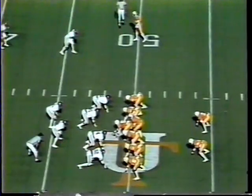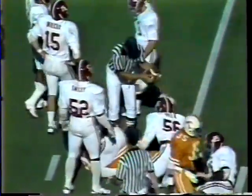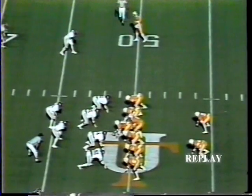Jones to the left side, flankers left and right, running back split. Cockrell back to throw. He's got to look for Jones. There he is. Pass complete. 45. Jones to the 40. Lowers his head and booms the ball to the 39-yard line. He was tackled by Roosevelt Hill with help from Booker. It'll be close to a first down.